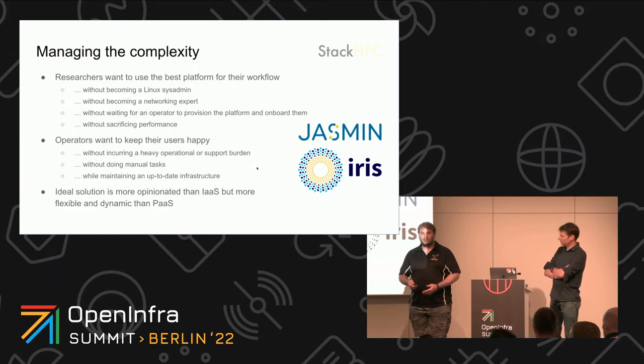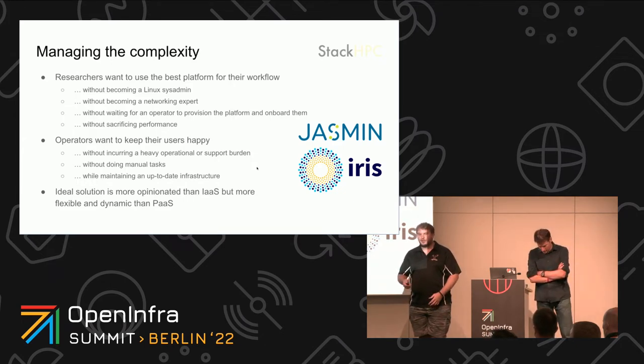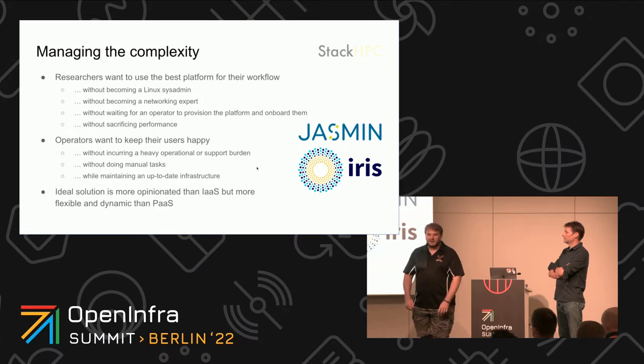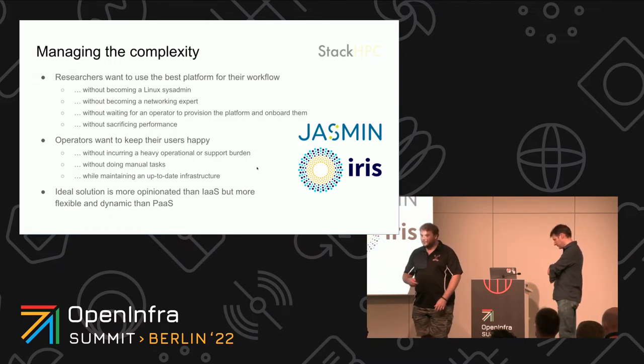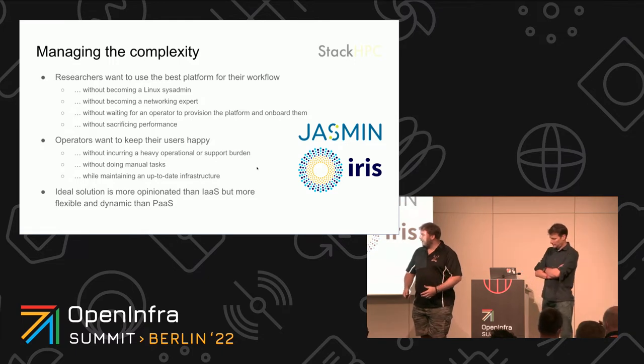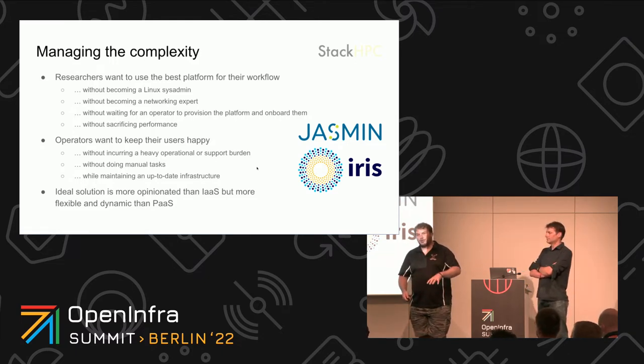But we still want to keep our infrastructure up to date, or at least help our users keep their own infrastructure up to date by making it easy. So we came to the conclusion that the ideal solution is more opinionated than infrastructure as a service, but less opinionated than platform as a service. More flexible and dynamic. We want to be able to offer these platforms on demand.